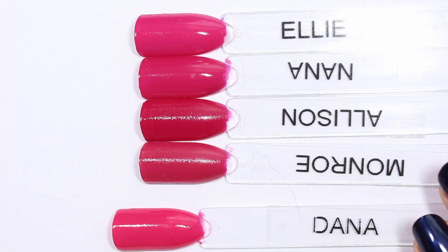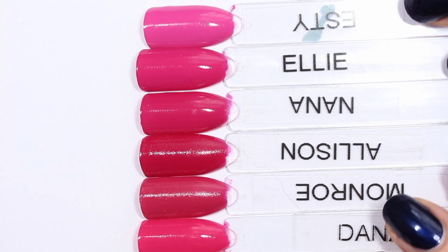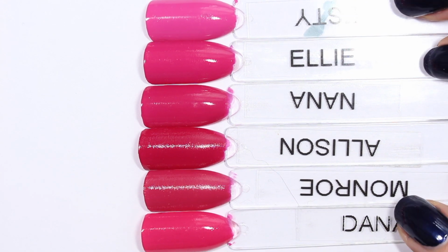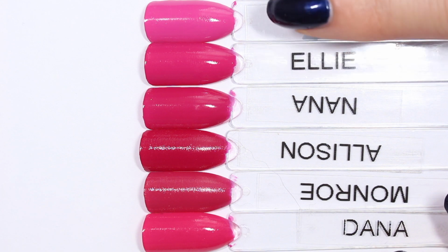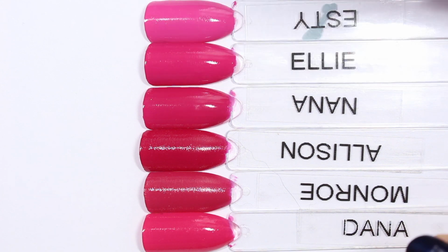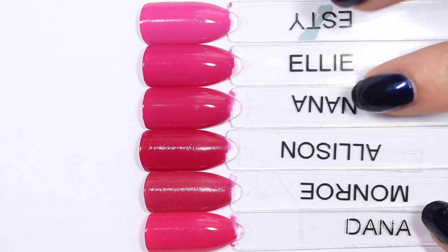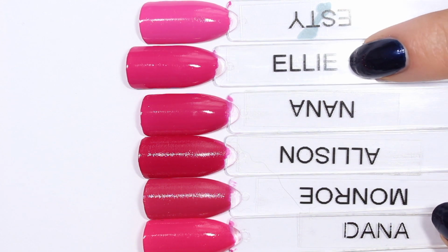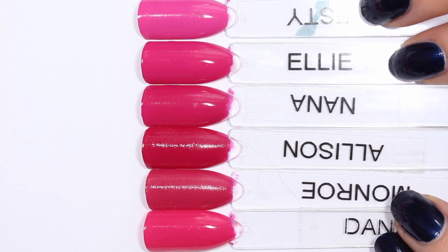All right, and then I wanted to bring in a couple actually bright pinks to show you that Ellie has a little bit of that kind of berry undertone. This is Esty and Dana, and one is warm, Dana's a little bit warm, Esty's a little bit cooler, and so you can see Esty and Ellie kind of work together really well. They're both a little bit more cool toned, but I just wanted to show how well Ellie fits in with this group. It's not quite as bright pink as some of the others that we've looked at. It is really nice, but it has just a hint of raspberry in it, right? It's a little bit more berry toned.